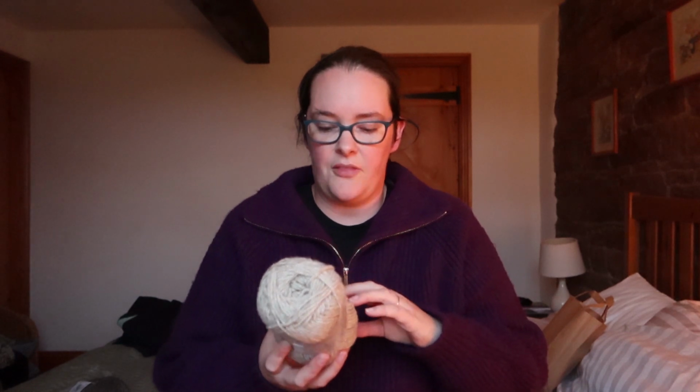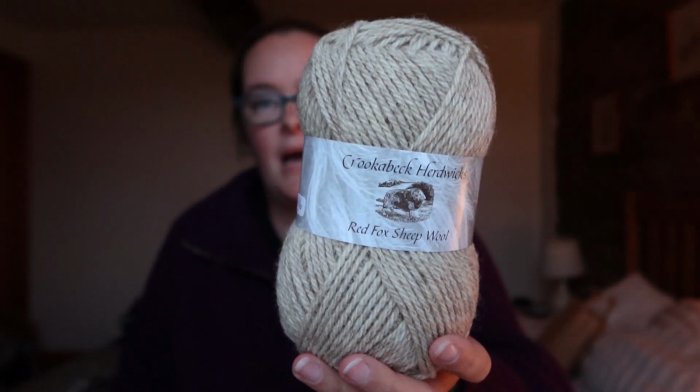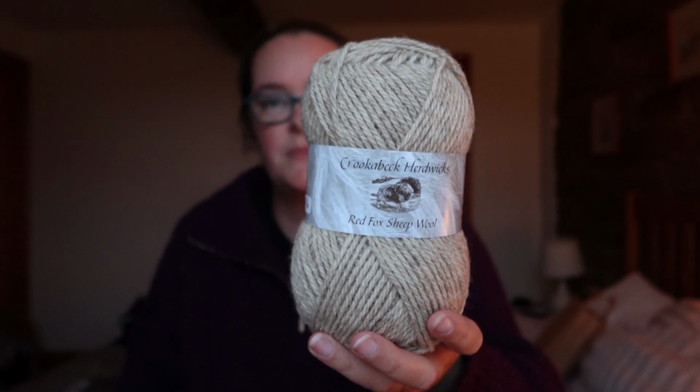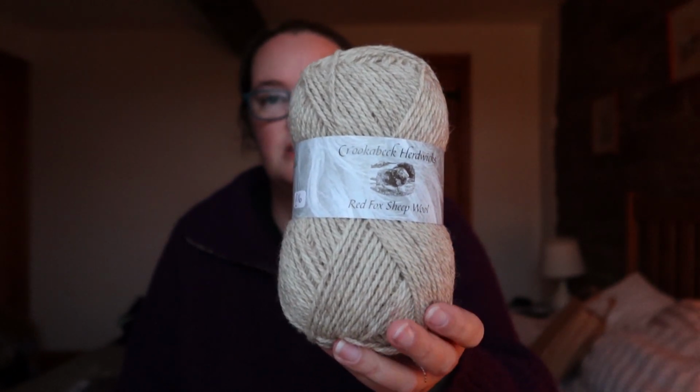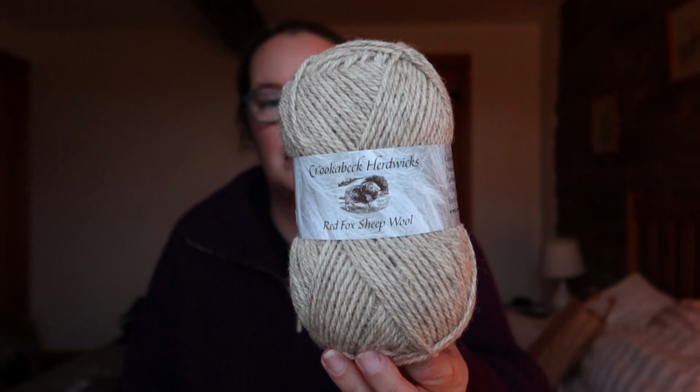So yeah, and then the other one I picked up is this one. Again, it's from the same people, the Crickleback Herdwicks, but this isn't a Herdwick wool. This is another breed that they have. It's called Red Fox Sheep Wool. And I don't know if the colour is going to come out on the camera. It was such an interesting colour. It's kind of a beige, but it's got these browny, taupey kind of colours to it. So it was a really, really interesting natural colour.